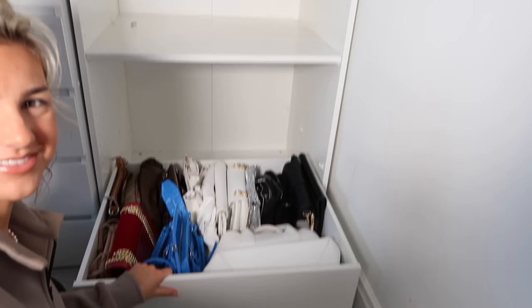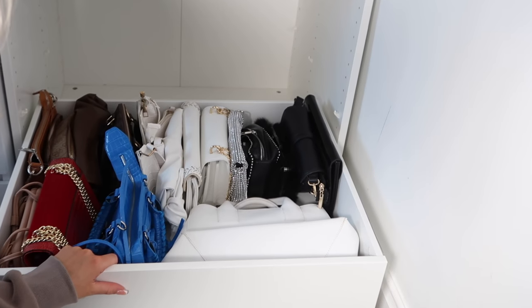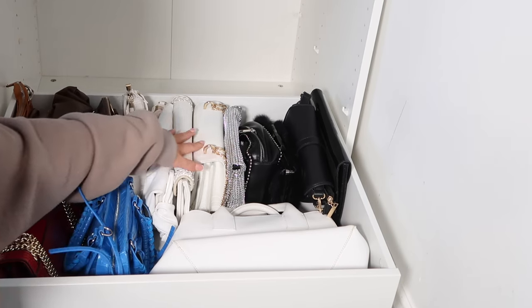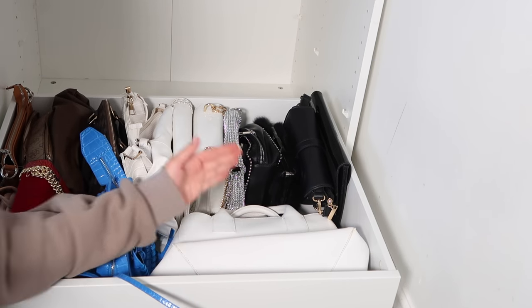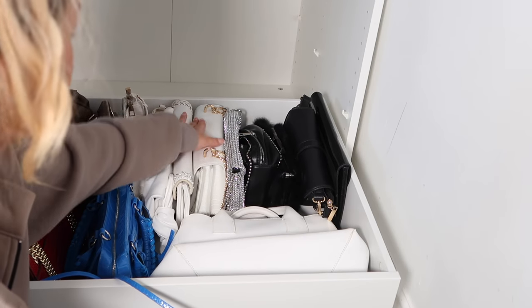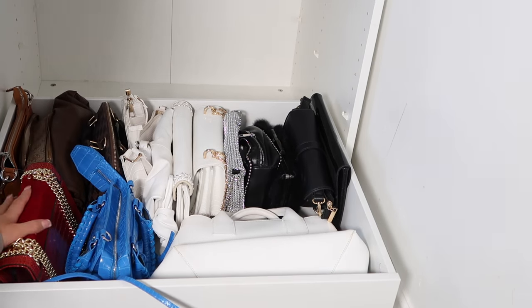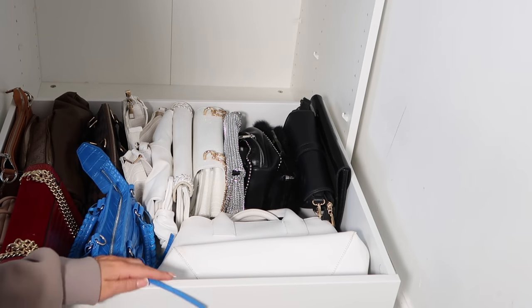I've done it kind of color coordinated. I'll give you a little close up. So black, obviously a little silver number, white. I obviously couldn't fit that there because I'd be getting rid of a lot of space if I did that. And then obviously browns, red, nude, red, blue. And that's that, my friend.